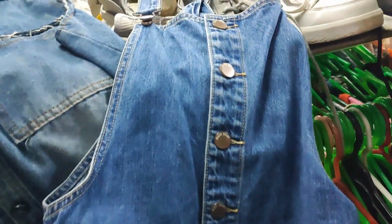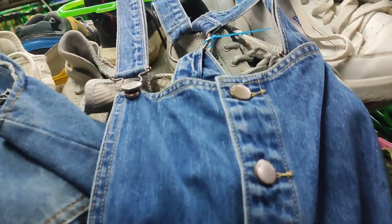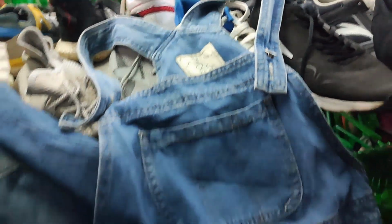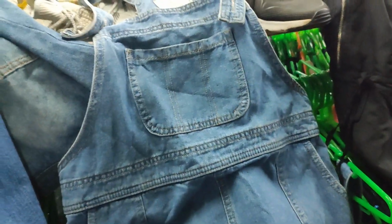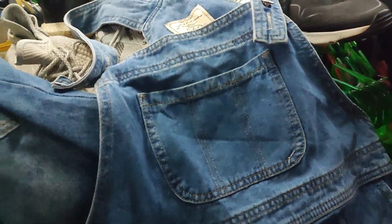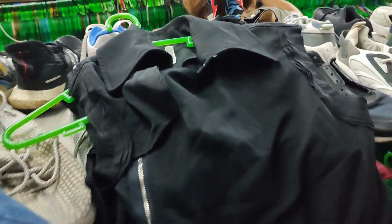I also got this jumper in a denim dress naman. This is also very good quality. This looks brand new as well for 40 pesos. Another jumper, of course. Ang dami ko na score dito na jumper, guys, for the same price. And these are all in great condition. Wala siyang kahit anong flaw. Super nice. And here's another jumpsuit.